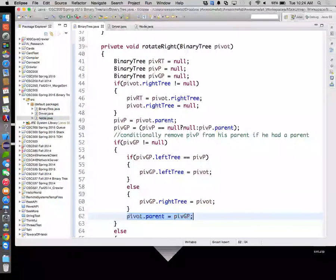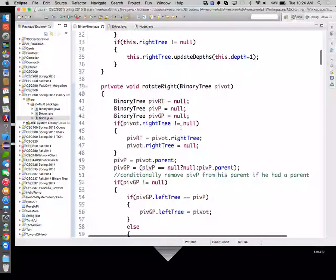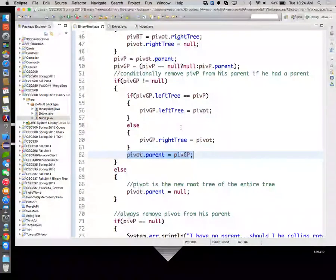Okay, so that's in rotate left and rotate right. It tracks through all the pointers. Look at that. I love that.